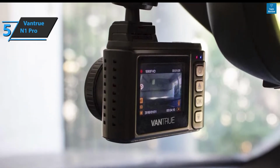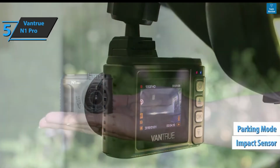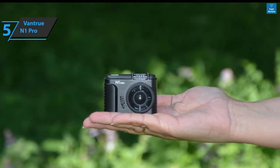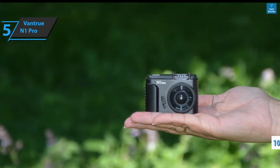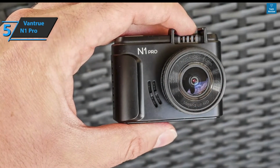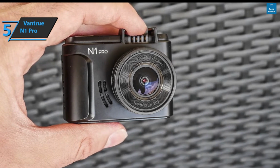We're looking at a portable but powerful camera with an impact sensor and a parking mode function. A camera with a motion sensor that can detect the movements of objects and automatically turn on to record in park mode. Whether it's day or night, use the dash cam to record clear videos in 1080p resolution at 30 FPS. With better performance and a high rate of stability, a camera like this is the best way to provide good evidence in the event of a traffic accident dispute.